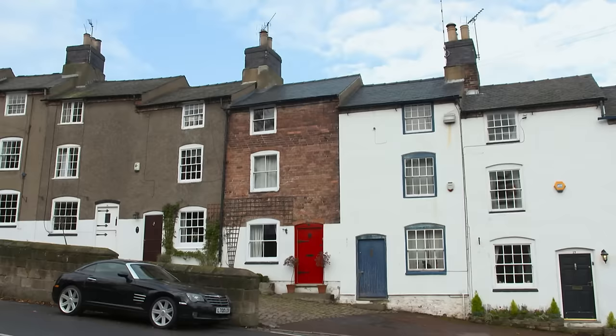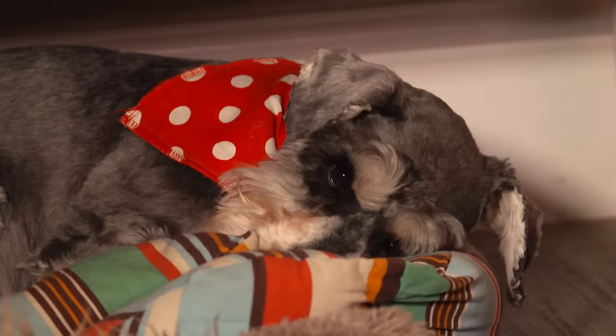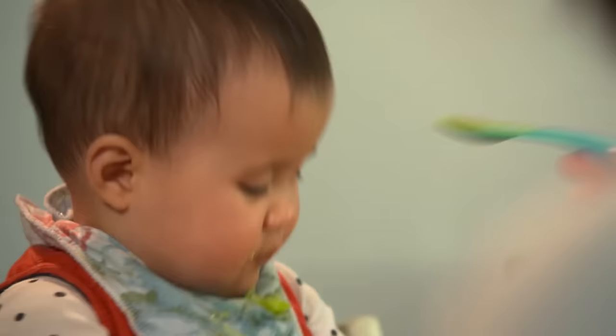Another 3.5 years on, they're still in their cute cottage in delightful Darley Abbey. But there have been some big changes for the couple. Now married, they have a dog called Trigger and an extra special addition. Got Matilda, a little baby girl. She's not a baby. She's come up to one now. So, yeah, time flies. That's been a bit of a whirlwind.